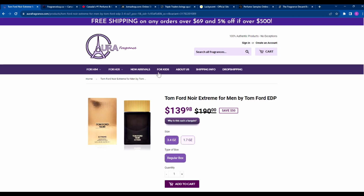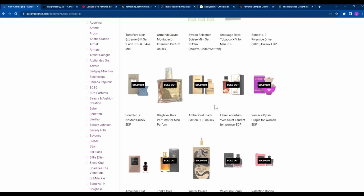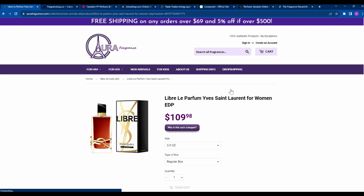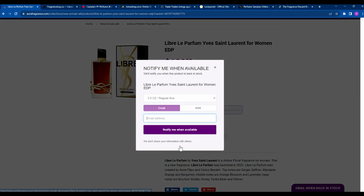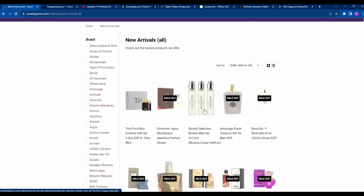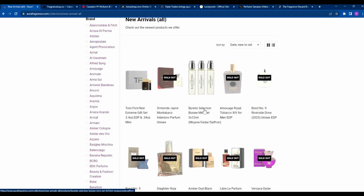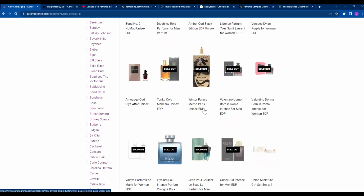I believe if it's not in stock, then you can actually get an email. So not in stock, email when back in stock. You just click that, put in your email address, and they'll notify you. With any ones that you see on this site that are not in stock, once they give you the email, you want to jump on it pretty quickly. They go out really quick.